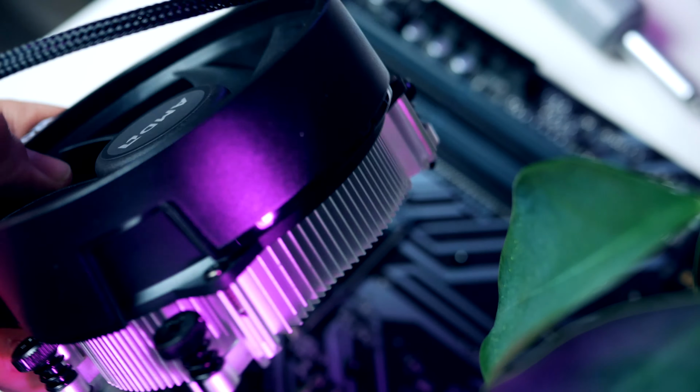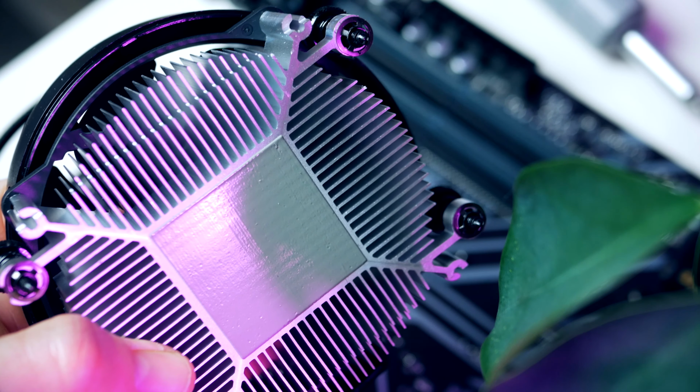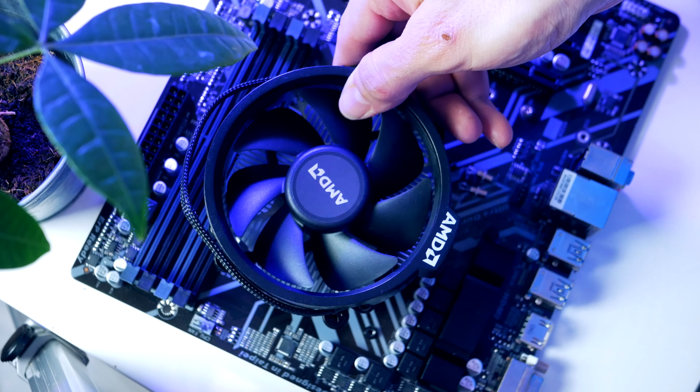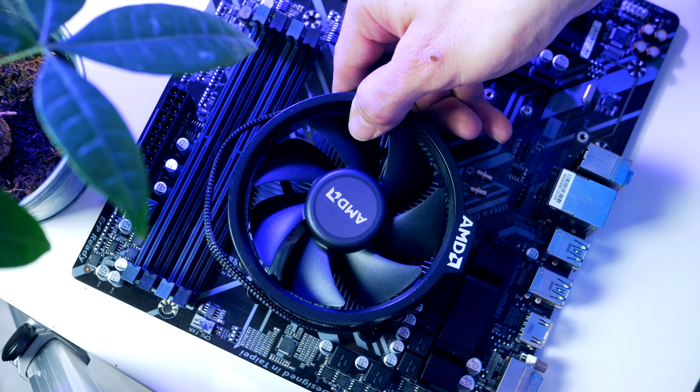Now if this is the first time you're installing the CPU cooler, it may already have some thermal grease pre-applied, and in that case you don't need to apply thermal grease on the CPU lid. Now you want to position the CPU cooler so that the 4 spring screws on the heatsink align with the 4 screws on the backplate. Once aligned, carefully place the heatsink onto the CPU.